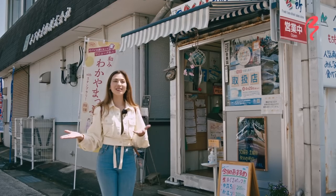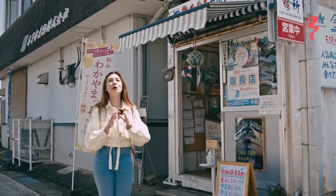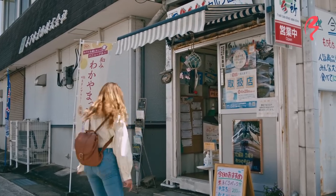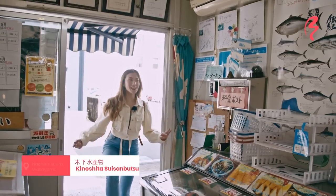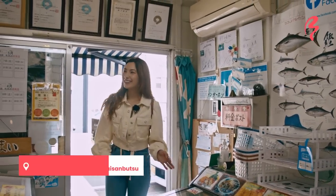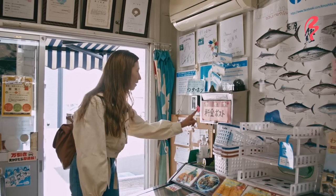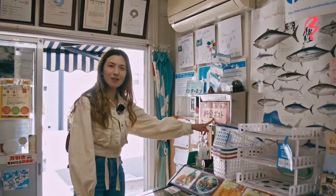So it's a really cool system that I think is only possible in Japan, or at least in very few countries around the world. So let's go see what it looks like. There's actually nobody here. Oh my goodness. So this is the unattended shop. It looks like you put the money in this box.